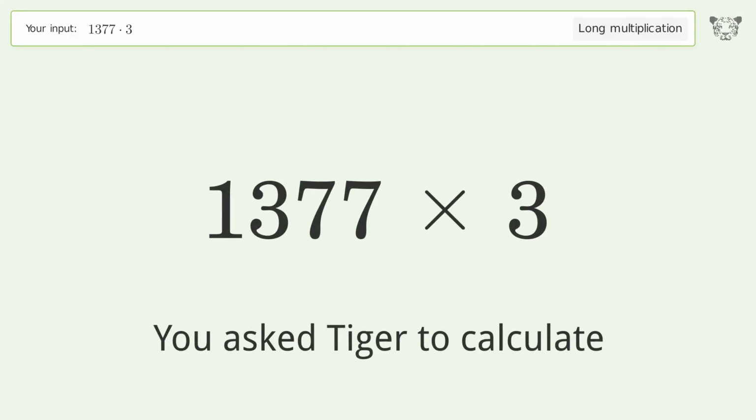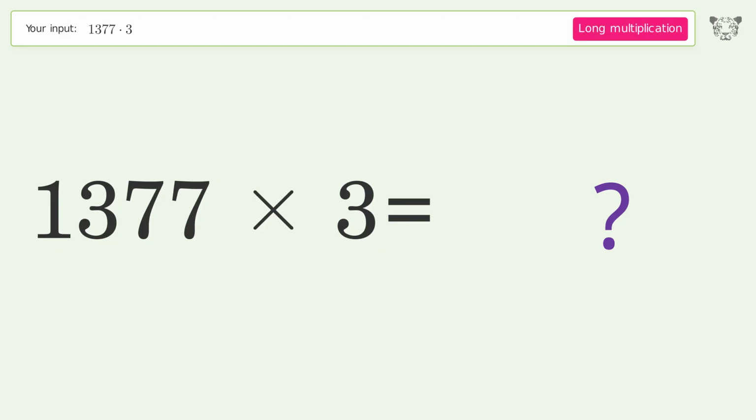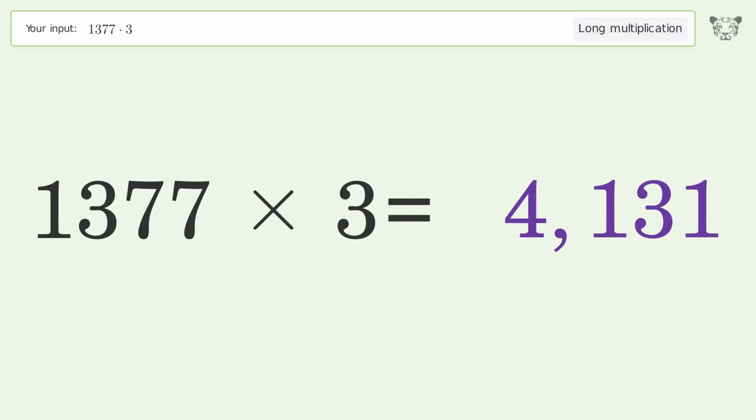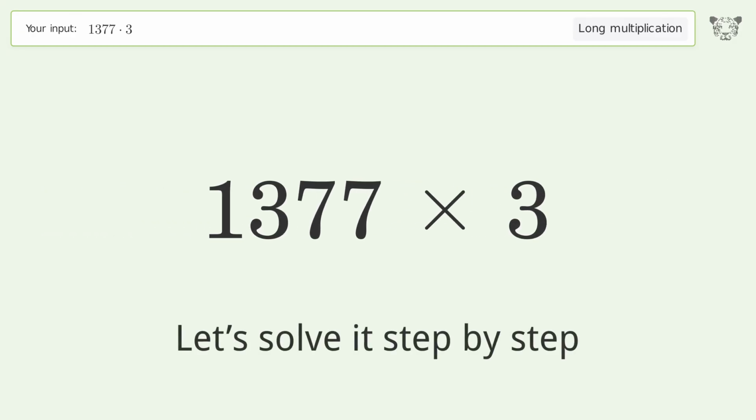You ask Tiger to calculate. This deals with long multiplication. The final result is 4,131. Let's solve it step by step.